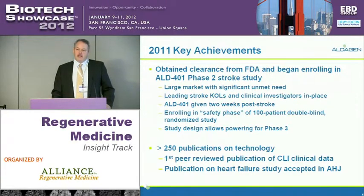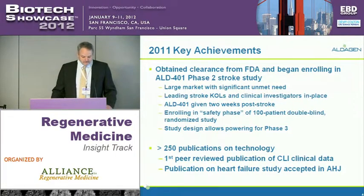It's the endpoint the FDA will accept for approval of a product in stroke. And we believe that the 100-patient study is powered enough that we can get enough signal that we can then adequately power a phase 3, and that was the intent of the study design.